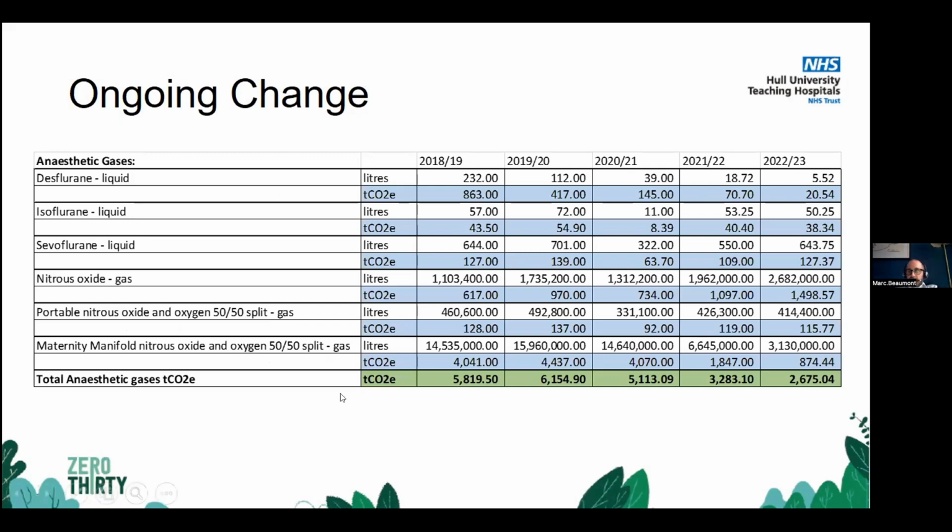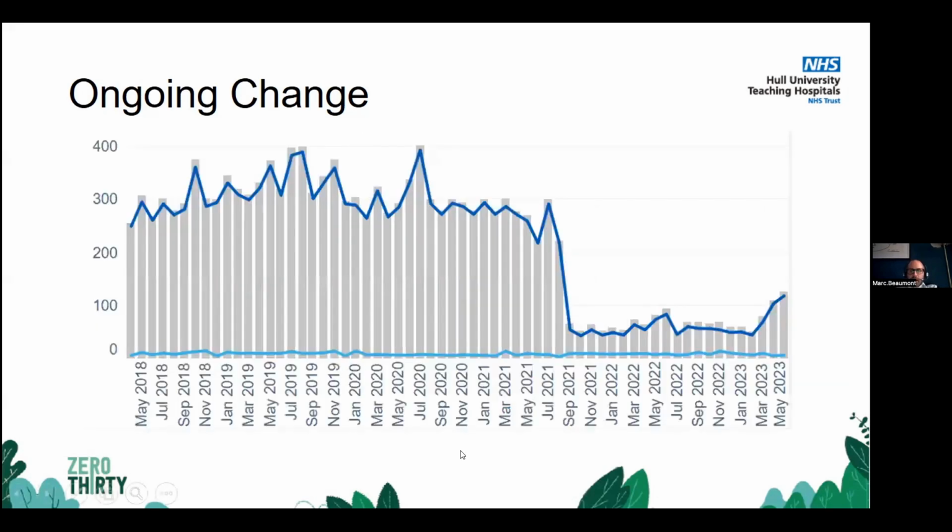So looking at this now, we can see that our emissions over the last couple of years have fallen significantly from where they were. We can see the part year effects in 2021 and then the full year effect in 2022, where we've gone from our peak of almost 4,500 tonnes of carbon emissions from Entonox down to 874 in the last financial year. This is the chart that you can take from the Greener NHS dashboard. We were looking really quite good up until the last couple of months, but you can see that we have had some level of increased leakage.